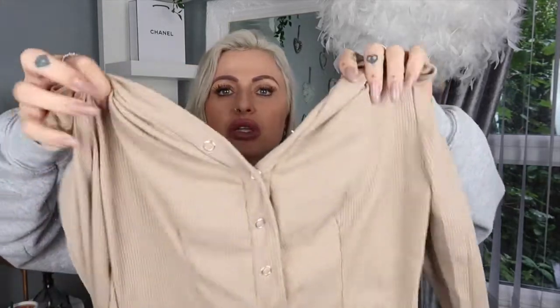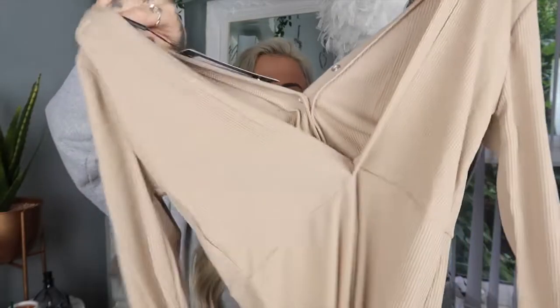Let me see what it says. It says button up long sleeve jumpsuit, but I feel like it's a bedtime one because you've obviously got the buttons at the front and then at the back it's completely backless, is that right? I'm just trying to remember, yeah. Which I love, literally love this, but I don't know if I'd go out with this on. I do feel like this would be a house loungewear one. And obviously that's long sleeves. I feel like this was about £25 as well, so that's a lot to sleep in if you buy it to sleep in.